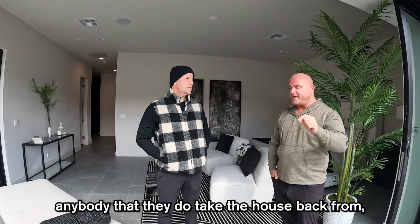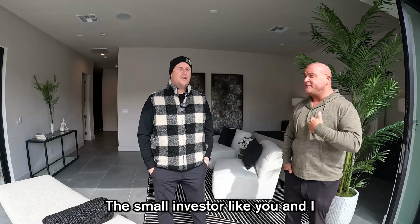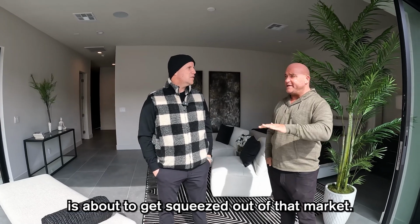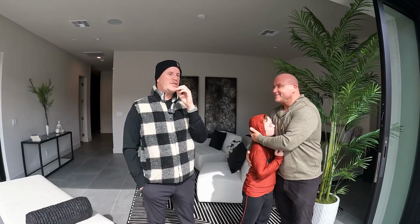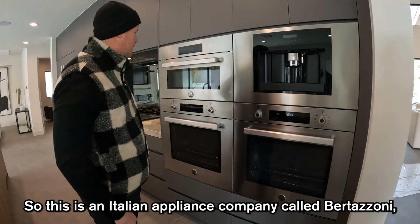Anybody that they do take the house back from, it's going right to one of their rental funds. A small investor like you and I is about to get squeezed out of that market. I just did a search: 51% of rental homes are owned by small mom and pop investors. Yeah. And now, as you see all these hedge funds come in, they're trying to change that real quick. Oh, big time.